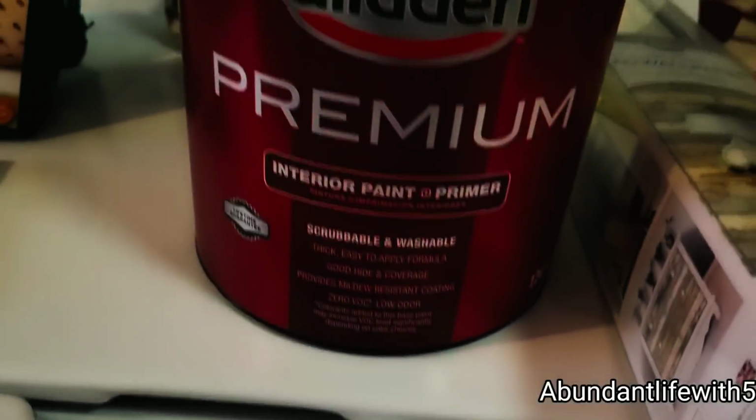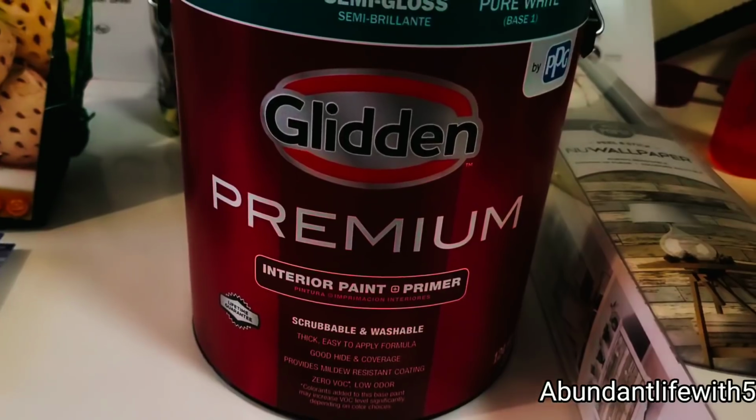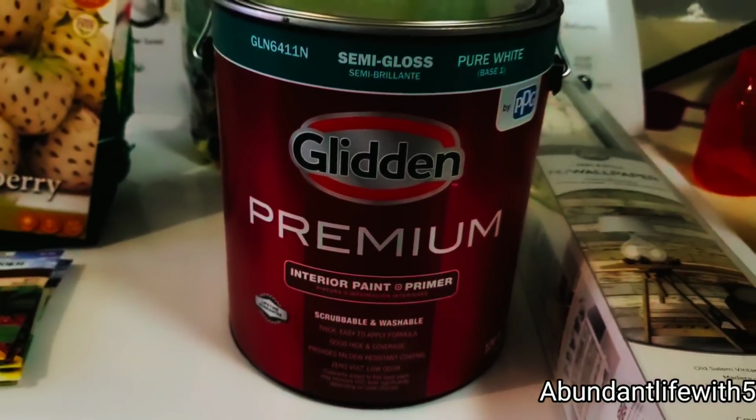It's really, really small. And we also got this paint right here, semi-gloss, pure white. It has primer in it and it's for interior, and it's premium, so hopefully it works for us.